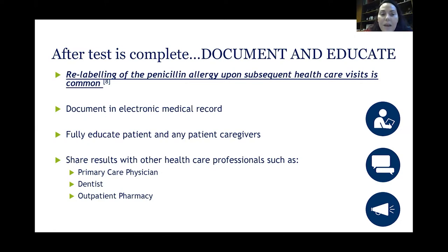because it's not uncommon that someone else will come along and say, oh, wait, I know this patient has a penicillin allergy, and they'll put it back on their chart. We really don't want that to happen. So putting this in your medical record is important. In addition, giving the test results, I think, is important too, because our medical records are not all shared. People will use different systems, different EMRs, and they don't necessarily talk to each other.